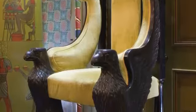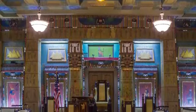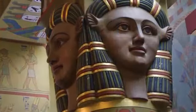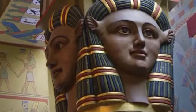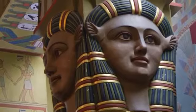The ceiling is blue, indicative of the heavens. A solar disk is placed in the east. Representations of the major Egyptian gods are painted on the panels in the east. All the hieroglyphics are accurate copies from Egypt. The woman's face on the capitals is that of Hathor, goddess of wisdom and love. In Egyptian mythology, she was sometimes represented as a cow, which is why she has a face of a woman but the ears of a cow.